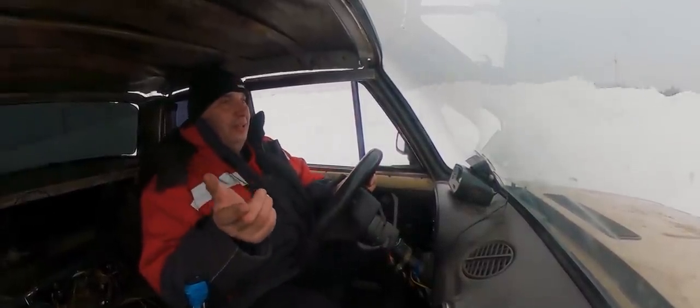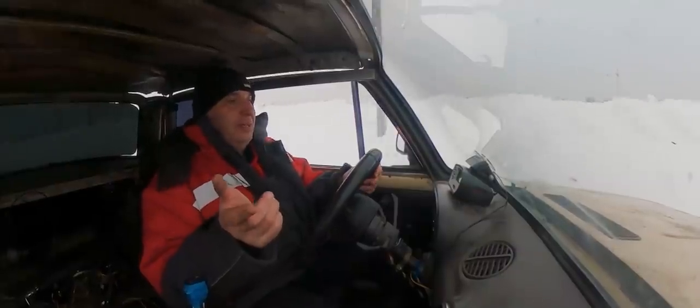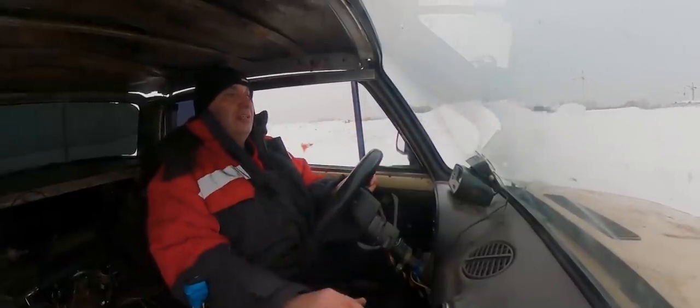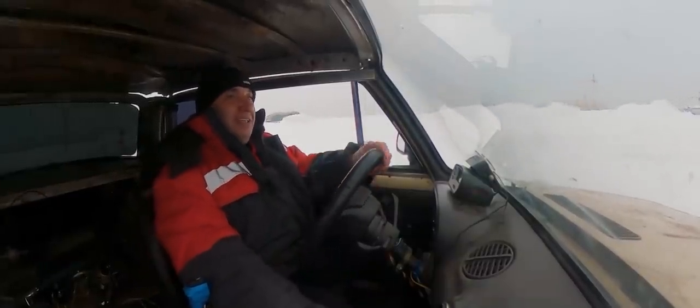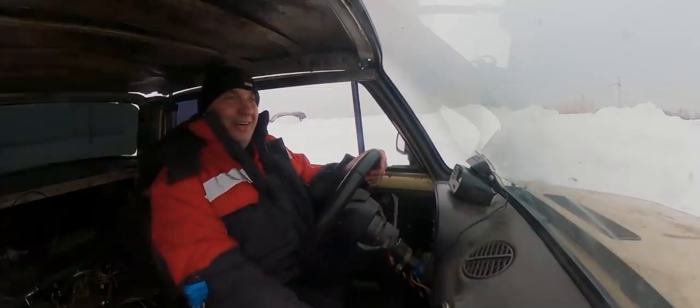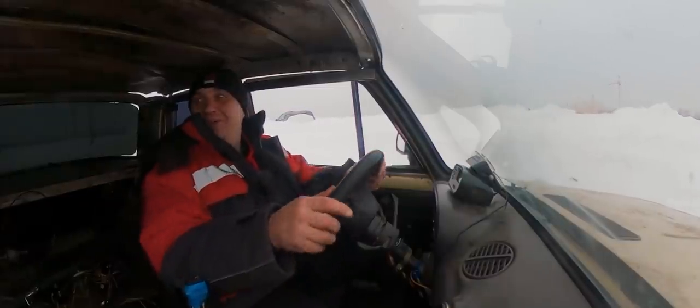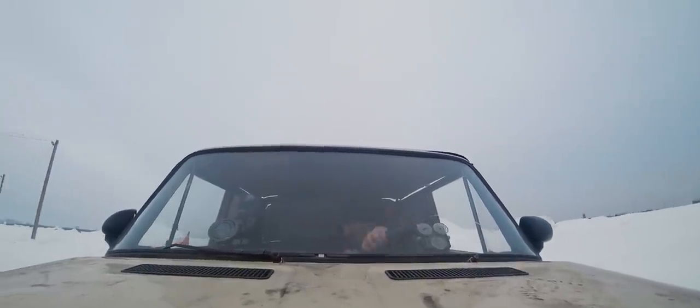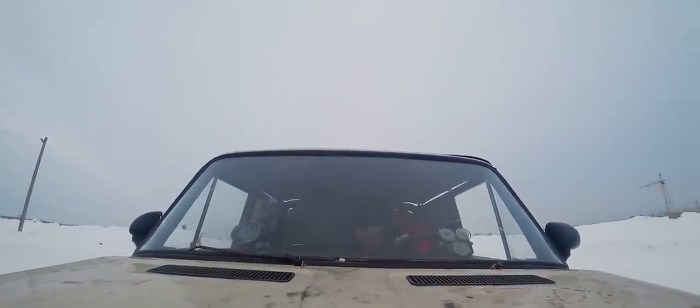There we go. 30. 27. 25. 24. 23. 22. 21. And brake. Looks like the wing works after all. I just had to start braking at 21 Ks. Or we can call it 20 for good measure.